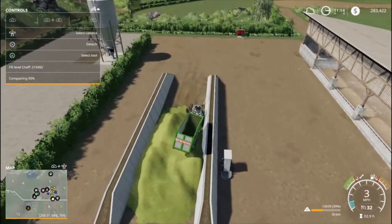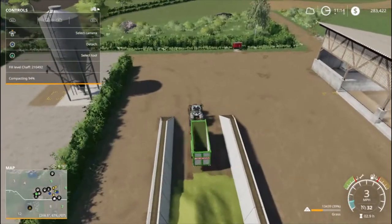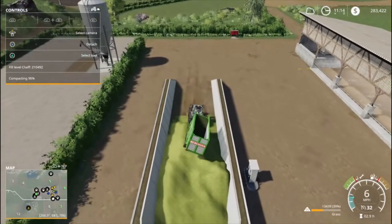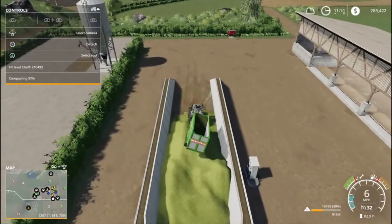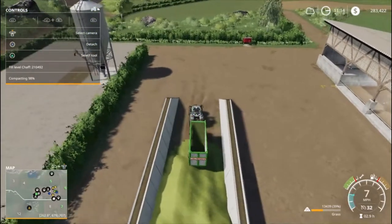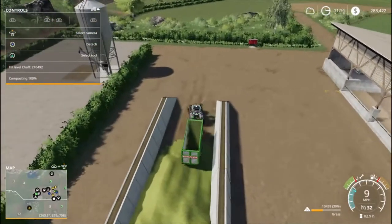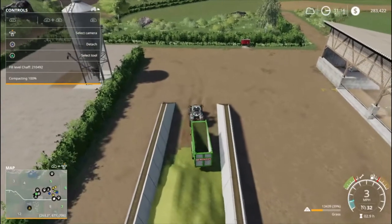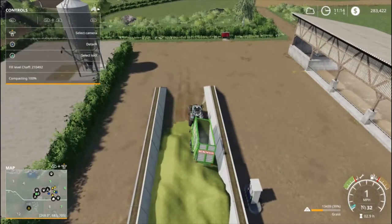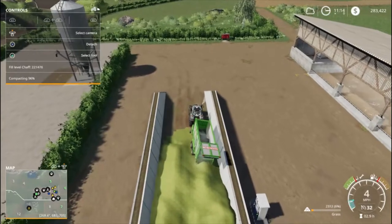Of course, it's not compacting very well. My trailer's not full, so it doesn't really compact very well with an empty trailer. But it does all right. It does just fine. It doesn't take too long. Just keep it, smooth it out. All right, let's throw this over here on this side a little bit. Dump it out. Kind of keep it moving.